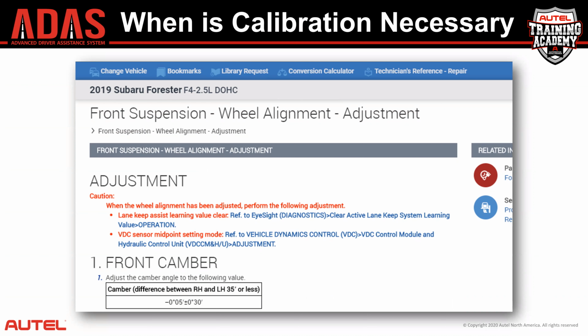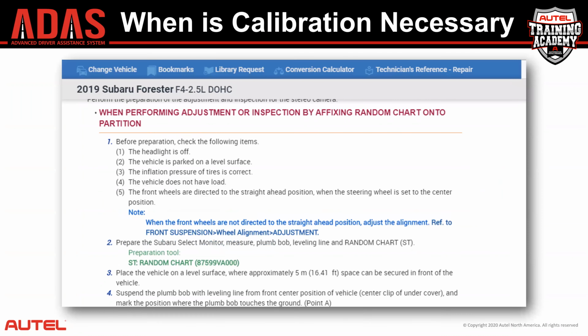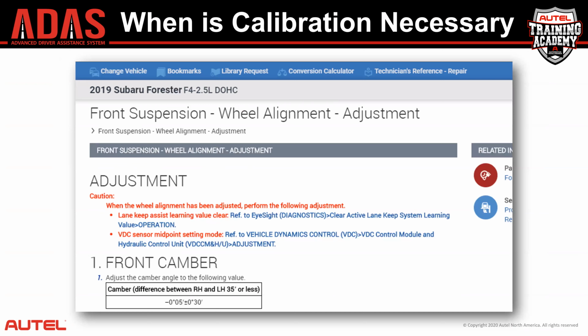In doing so requires that we also perform a calibration. So what I'm getting at is, in the alignment procedure for this one vehicle, if you align, you must calibrate. But in the previous, looking at the calibration procedure, it only tells us that we might need to align before we calibrate. They're not always simple and straightforward. Many times it takes a lot of research going through multiple pages of service information to really get down to the details of what's needed when a vehicle is serviced.